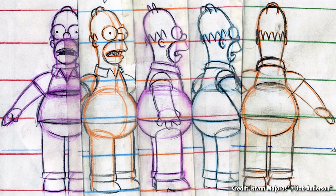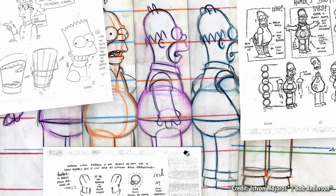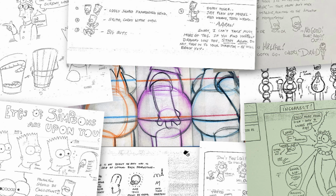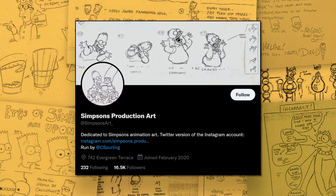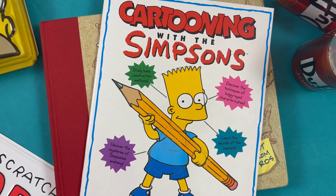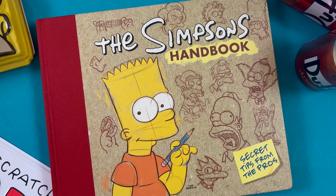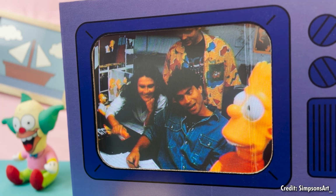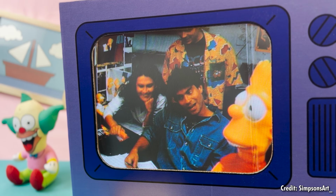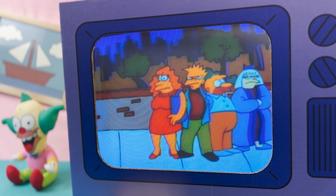The entirety of the Simpsons style guides are not available to the general public, but bits and pieces have surfaced over the years. The Simpsons Production Art Twitter account has done a great job cataloging many of these sheets, as have books like Cartooning with the Simpsons and The Simpsons Handbook, Secret Tips from the Pros. Funny enough, many of the rules were penned by David Silverman himself, meaning he brought the bus stop characters into this world, and he helped take them out.